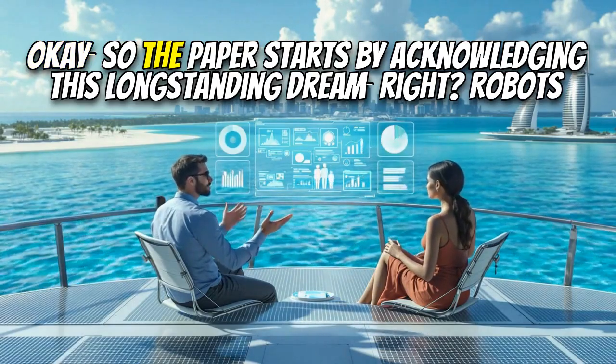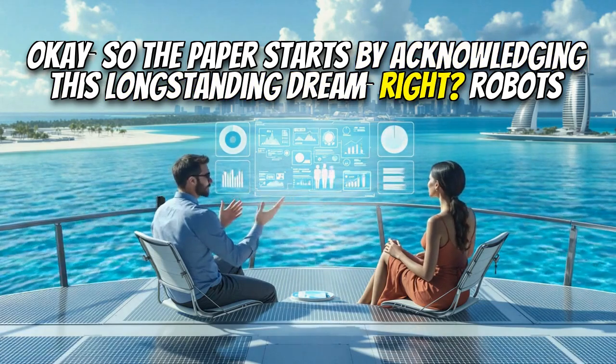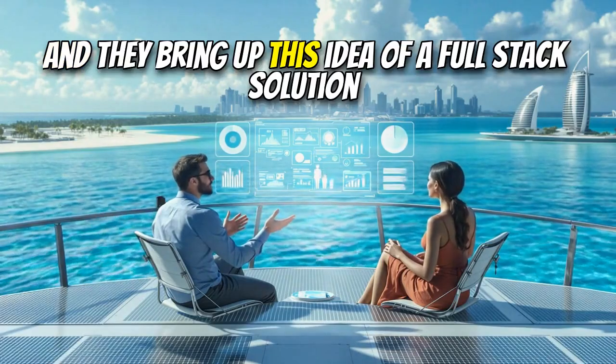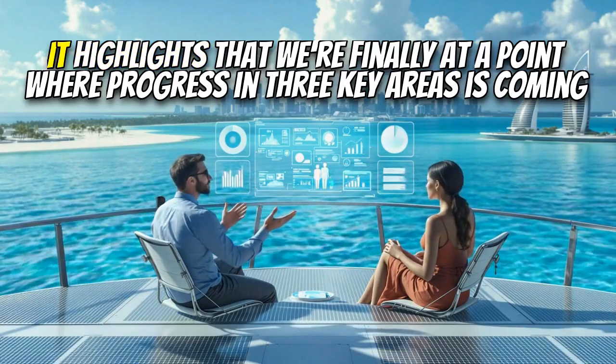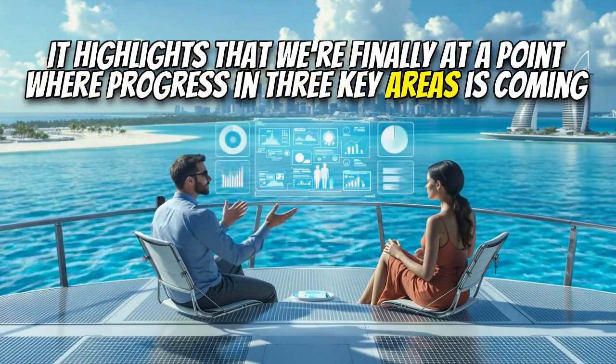Yep. Okay, so the paper starts by acknowledging this long-standing dream, right? Robots just working alongside us in everyday places. And they bring up this idea of a full-stack solution. What does that mean in this context? Yeah, the full stack idea is really important here. It highlights that we're finally at a point where progress in 3 key areas is coming together.